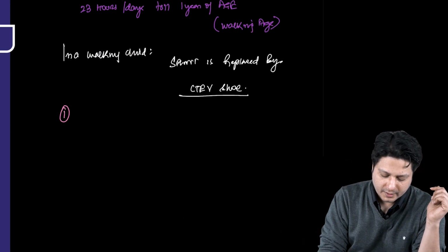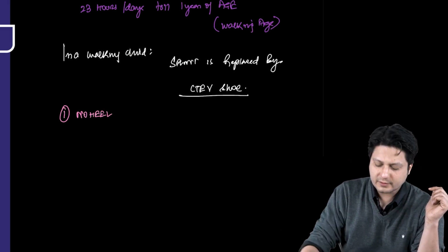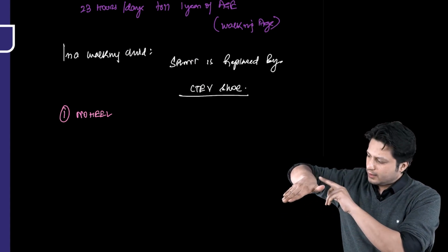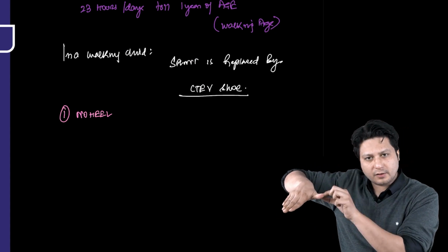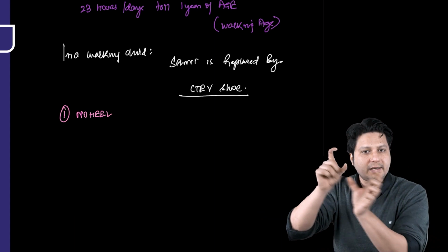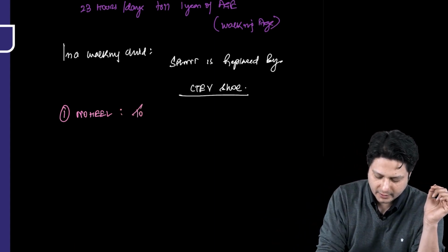Point number 1, there will be no heel. So why is there a provision of no heel? Just imagine, if you provide a heel, then the foot will be placed in a slight amount of plantar flexion and there will be a possibility of recurrence of the equinus. So to prevent equinus, there will be no provision of heel. So no heel to prevent equinus.